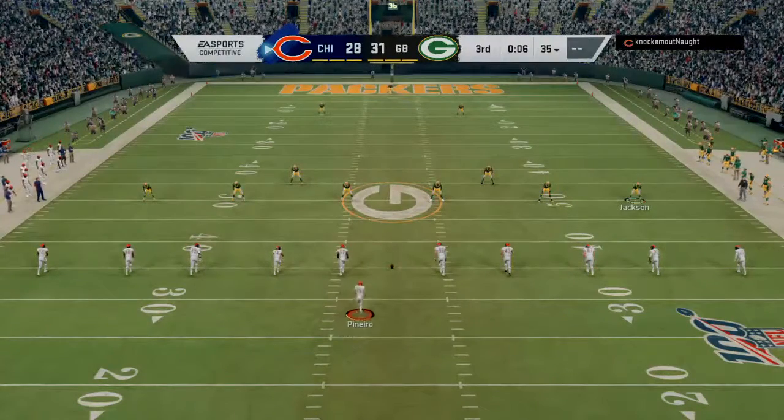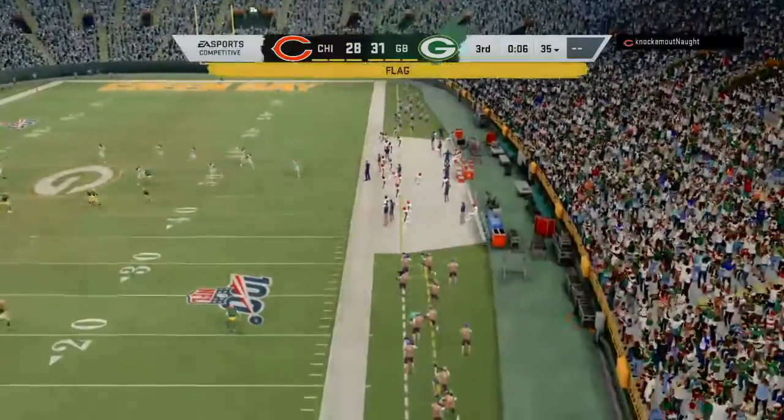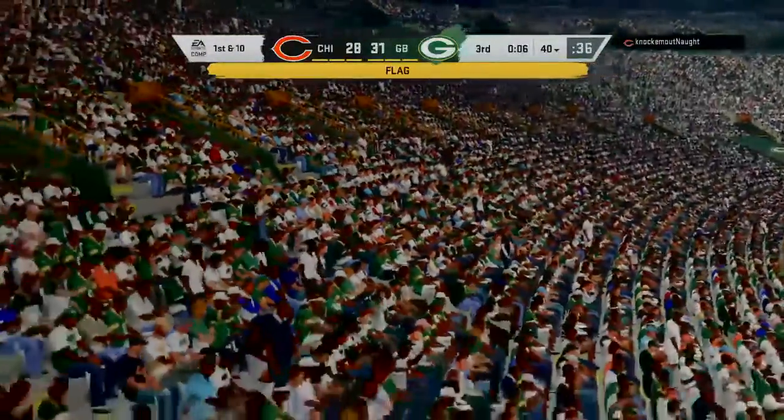Now after the touchdown, here's Pinheiro to kick it off. And that drives coaches insane, doesn't it? When they see that happen, it just doesn't feel right, does it? Plus, you're giving up yardage.